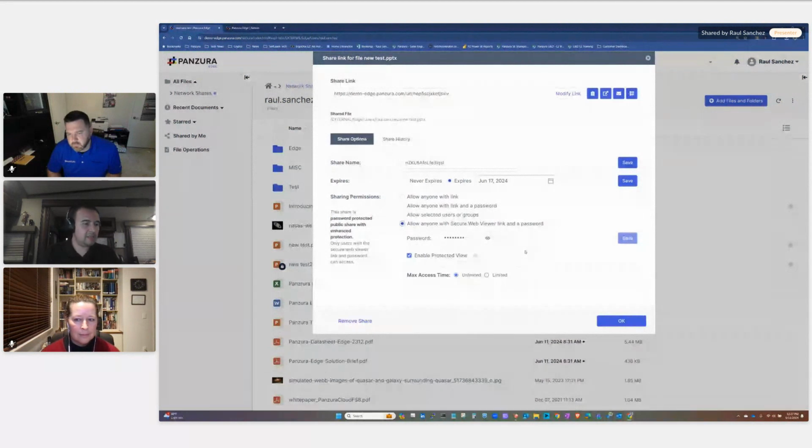And sending this information is not an option, right? You want to be able to share it, but you want to limit the view, and you want to apply security that prevents anyone from duplicating, sharing this information, or even taking screen captures. So what we do is enable what's called protected view. I'm going to set a password. Very simple here. I'm going to save this information, and I'm going to copy the link.